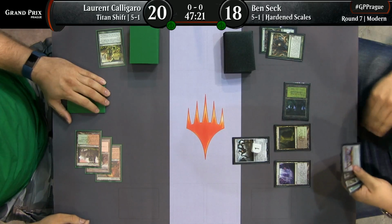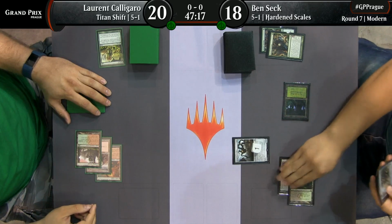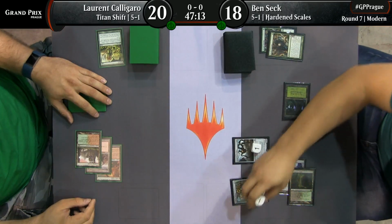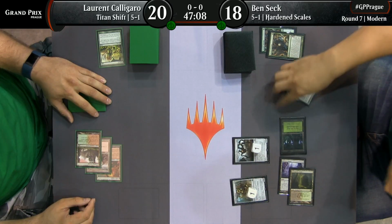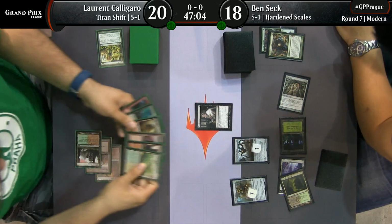I do fear that this is going to be one of those games where the Hardened Scales deck is just playing out a bunch of 1/1s and not doing a whole lot of stuff that looks impressive. Without the namesake card, many of these threats are very much unimpressive.